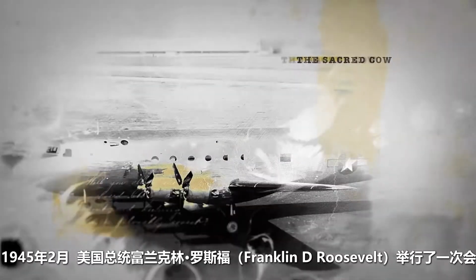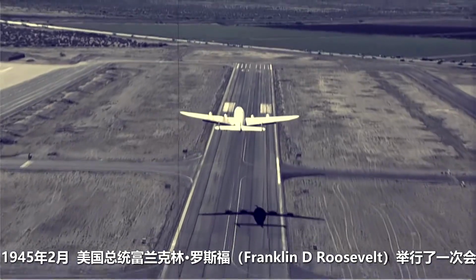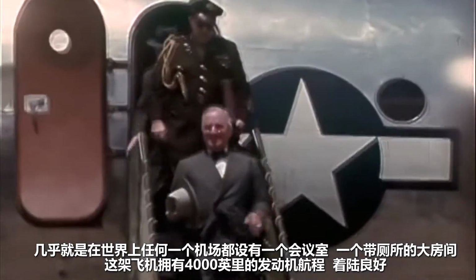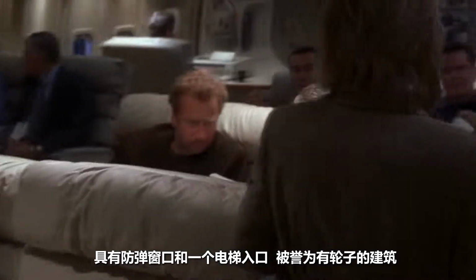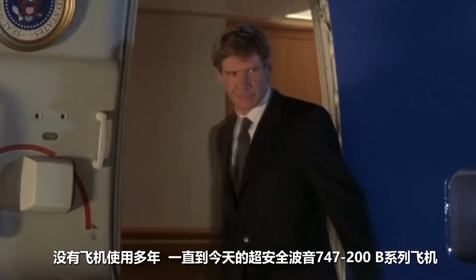A C-54 Skymaster was then converted for presidential use. This aircraft, dubbed the Sacred Cow, carried President Franklin D. Roosevelt to the Yalta Conference in February 1945 and was subsequently used for another 2 years by President Harry S. Truman. The plane had a range of 4,000 miles, housed 4 engines, and could land at virtually any airfield in the world. It featured a conference room, a stateroom with a lavatory, a bulletproof picture window, and an elevator entry, so FDR could access the plane by wheelchair.